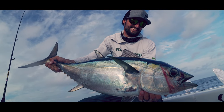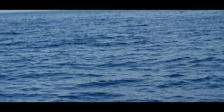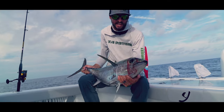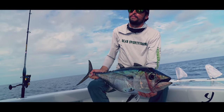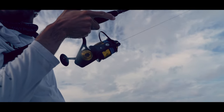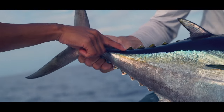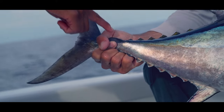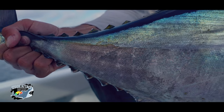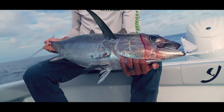I gotta say that was the coolest eat I've ever seen in my life, because there wasn't a bunch of them frothing. It was just him. I saw him air out like 3 feet in the air, and I saw my line start peeling off. I knew he ate my bait. Look at his little fin turn. Oh, that's so cool. Helps them steer. And he didn't get sharked. That's the best.